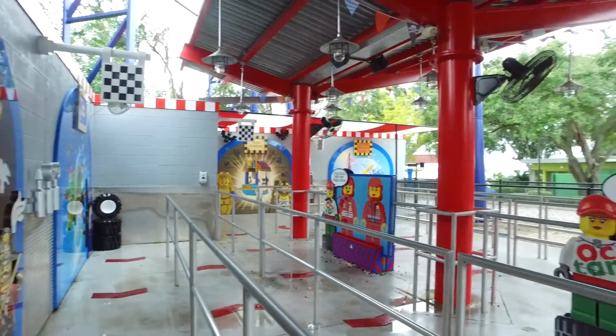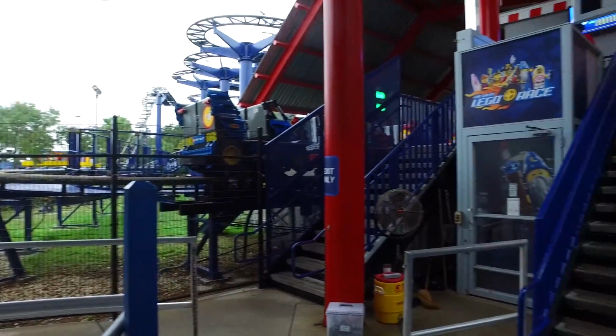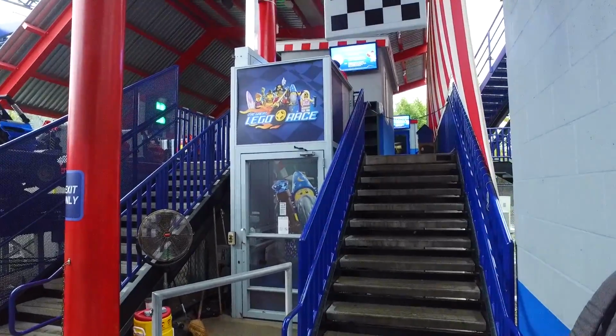Alright, we are currently in line for the queue of the VR Great Lego Race ride, and, well, the ride is down. The weather. I'm the only one that stayed. I'm the only one that cares about anything anymore. But, at least you get to skip the wait for the clouds to die.